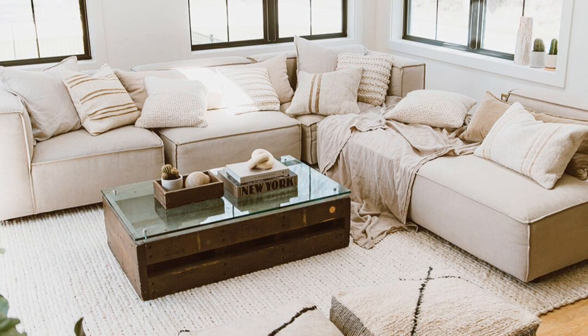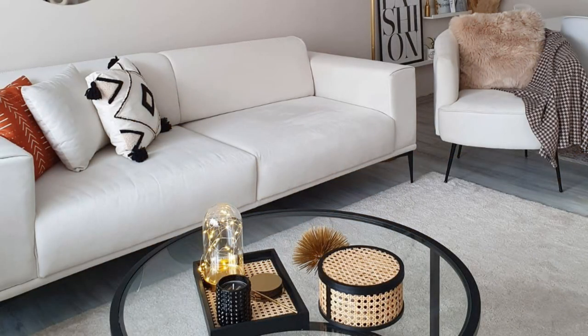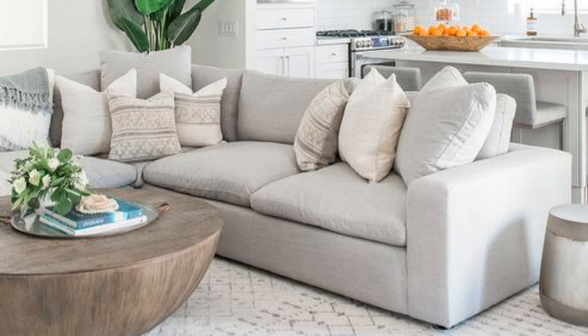Number 6. Consider an accent color if your walls are neutral. If you have decided to keep your walls neutral or white but still fancy a splash of color, then consider choosing an accent color to boost interest. It's a fabulous way to incorporate a shade you love, and you can go all out with patterns too. It needn't be all about blends.